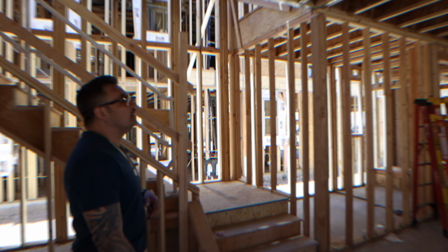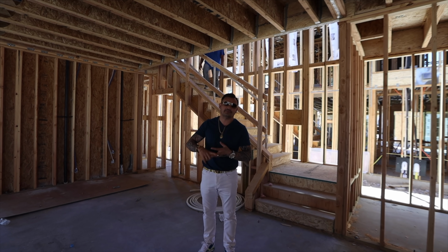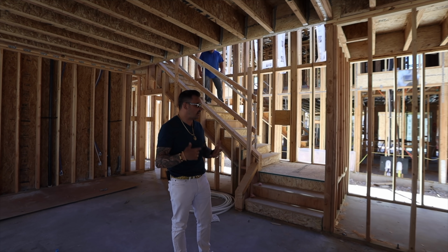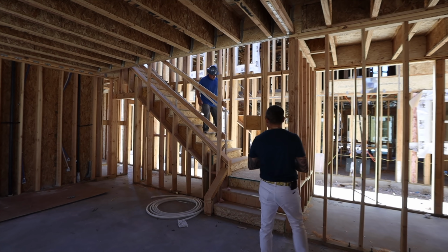So this one doesn't really have too much right now, but obviously the frame is up and they're starting to run all the plumbing. They've still got to do high and low voltage and put in the can lights. But this is just good to get a general idea. But let's go upstairs. Let's see what else they've accomplished.